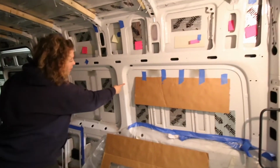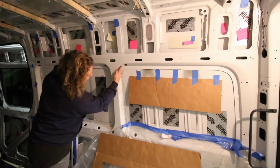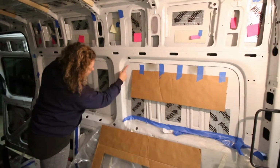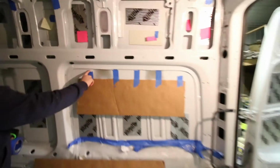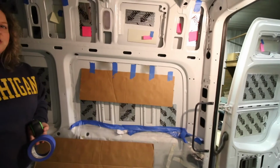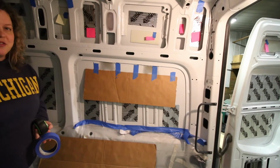Same thing for over here. This is not straight all the way to the ground. It's also built a bit on an angle. So it's just tricky. This is not a straight angle. So I just urge people, continue to measure things.